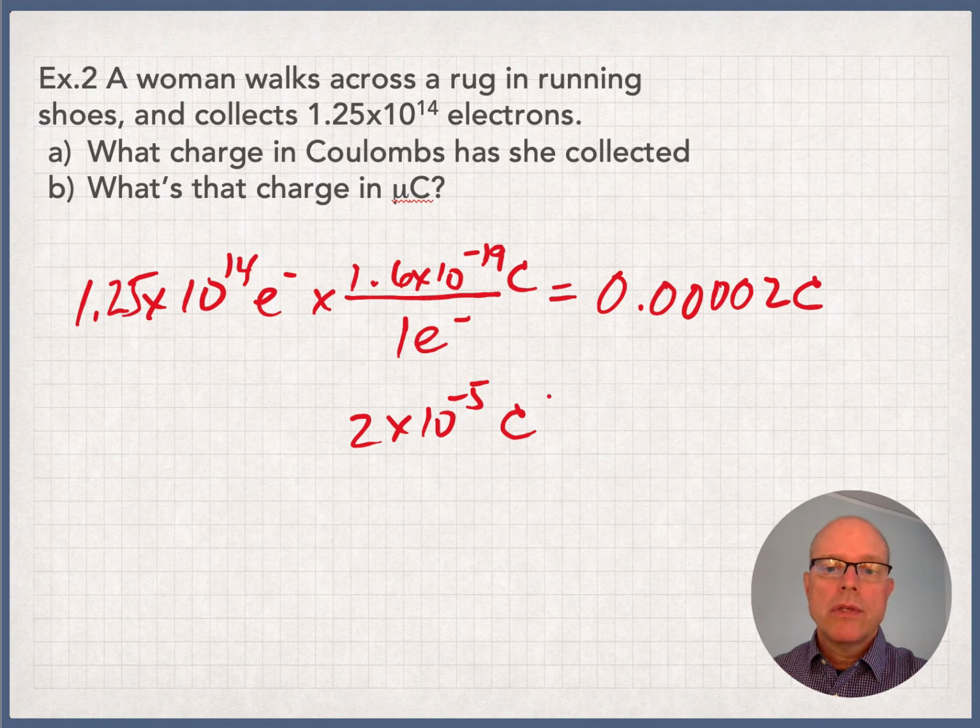That doesn't sound like a lot, but it's enough that a human being can give another person a spark, and they might go, wow, and they might jump. So again, a coulomb is a huge amount of charge in real life, even though it's only one of the thing.